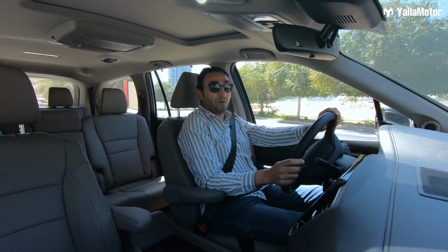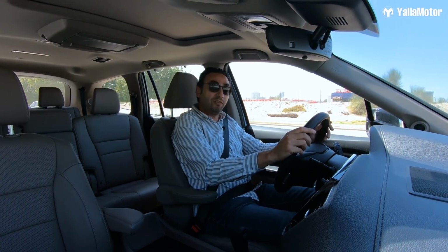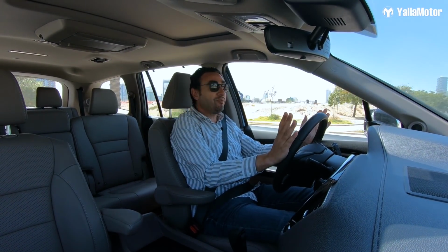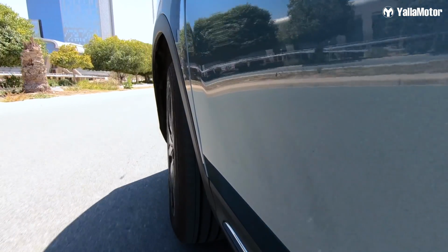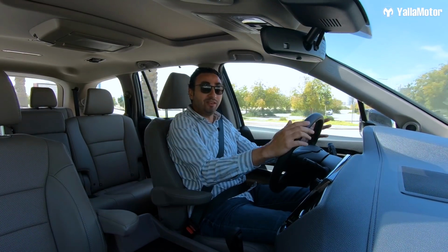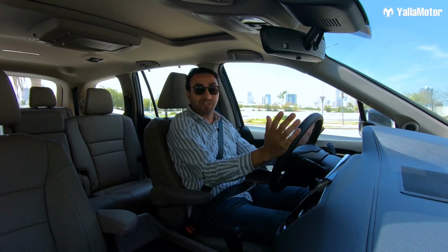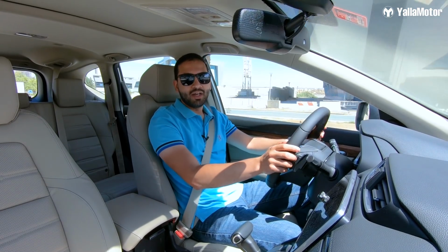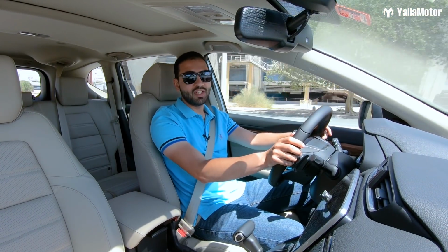More power and more torque isn't just faster acceleration and higher top speeds. It also means a smoother driving experience overall. It makes overtaking much easier, and it also means less strain on the engine, whether you're driving at high speeds or fully loaded with passengers and cargo. While power and torque may be important figures, don't forget to check fuel economy figures as well.